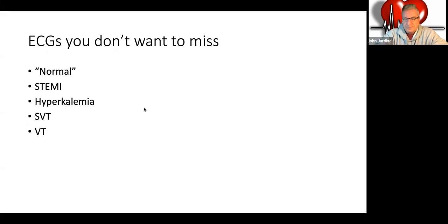So again, we've taken the diagnosis out of it and just call it narrow complex or wide complex tachycardias. But again, you certainly want to be able to intervene when you can.